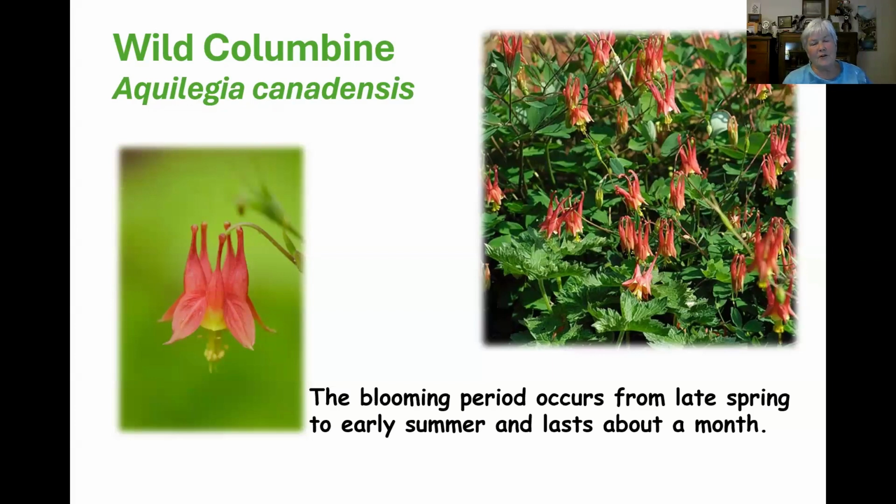And a lot of our cultivars that you can buy in the regular garden centers are crosses between our native eastern columbine, or the Rocky Mountain columbine, which is blue, or the European columbine. So they're crossing them all together and coming up with all these different combinations and colors. But for me, I'll just take the straight native Ohio columbine.